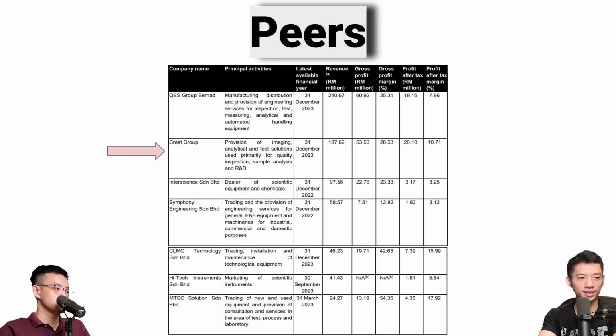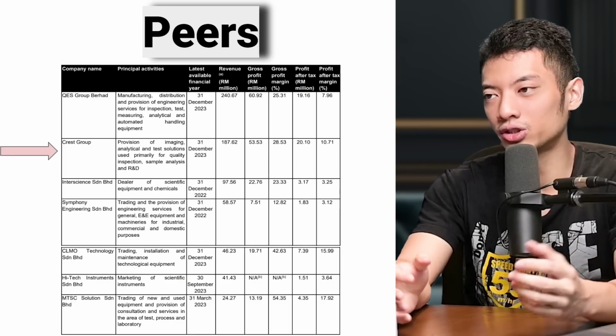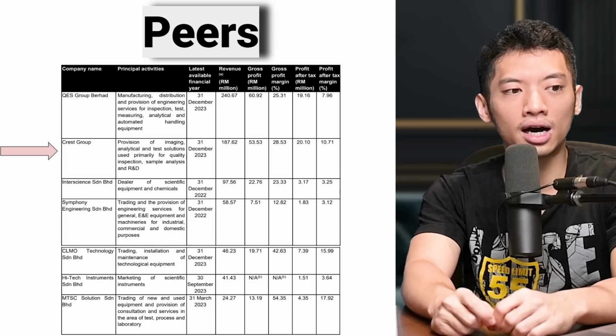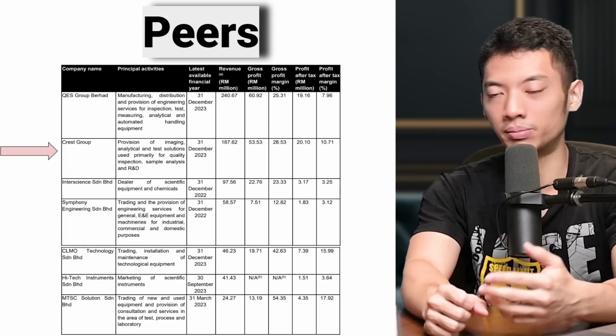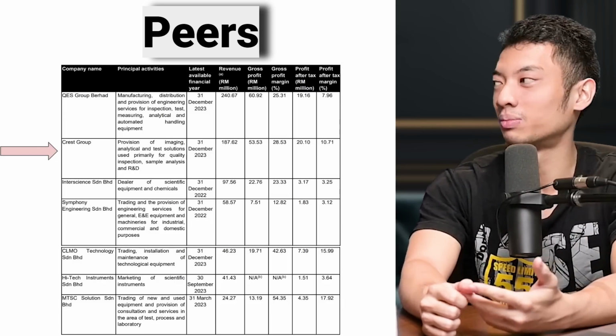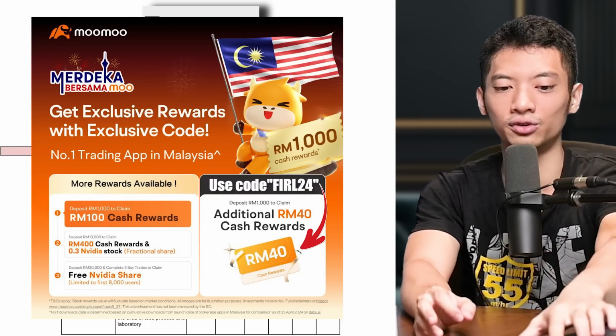Okay, peers. So this is Crest, where they are positioned at. They are the second place. Not many competitors actually in this space, and QES is just on top over there, and they kind of are catching up. It seems their GPM is better. Yeah, their GPM right now is better. I don't know, maybe it's because the product that they distribute has a higher margin as compared to QES. But QES also is going to go up the value chain. So they're going to do manufacturing instead of just distribution. So that will improve their margin in the future. But Crest Group, for a company that just does purely distribution, you can see the margin is actually much better, which is quite a surprise. I'm pretty sure Crest can catch up to QES in the future, or maybe even after IPO.